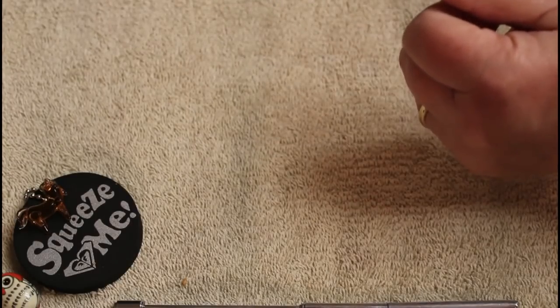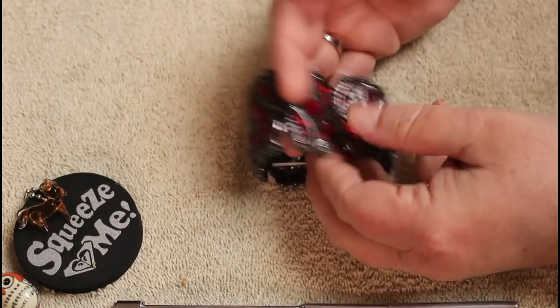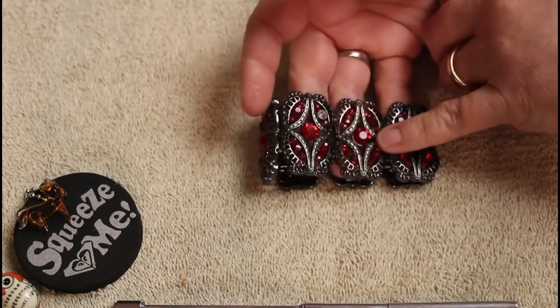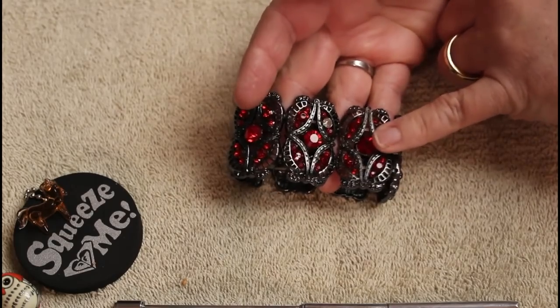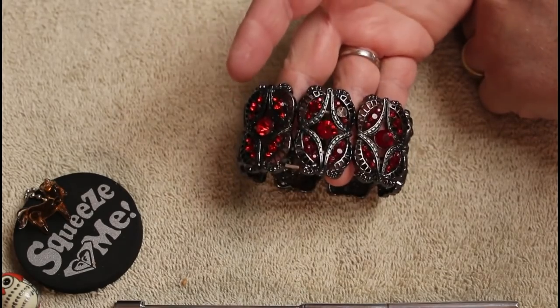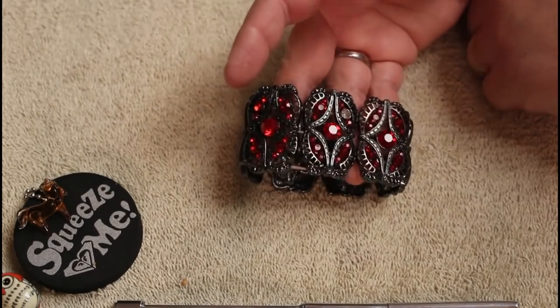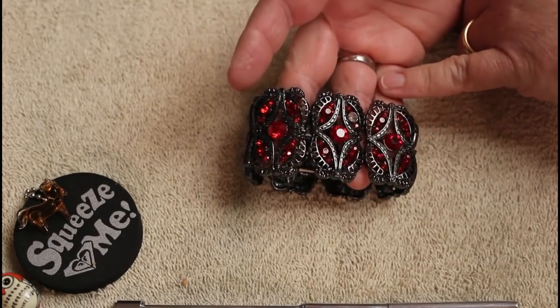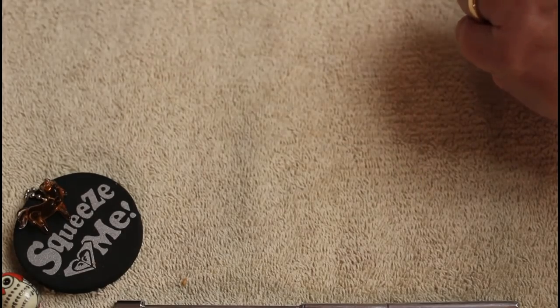So the next thing we want to show you are all of the pieces that have some sort of issue going on. Like this bracelet is beautiful, but we're missing a stone. I have very little in red, so it's not something I'm going to hang on to, nor do I have time to fix too much right now. So I have a new scrap lot up on eBay, and this is going in that.